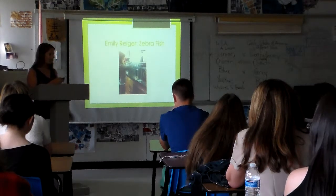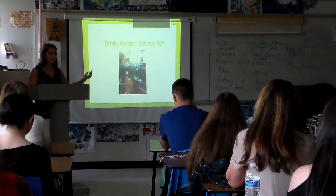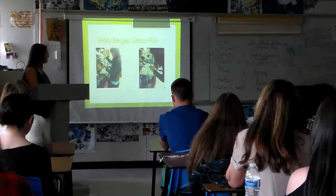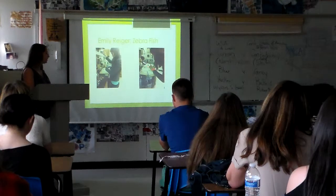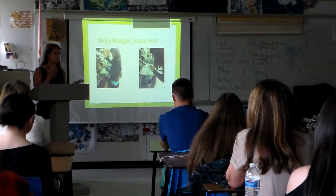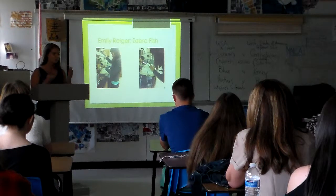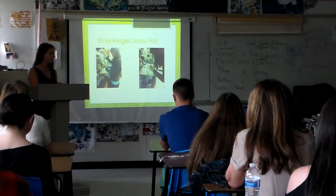So this is just a picture of Emily retrieving the collection trays of the embryos in the zebrafish tanks. This is Emily pipetting the right amount of the drug she wanted to then micro-inject the embryos with. And so as you can see, the biomedical engineering field has very precise research scopes because it was one drug focusing on how one protein is affected in the body.